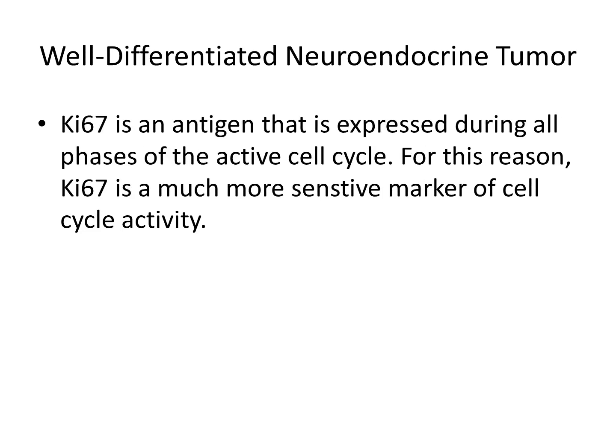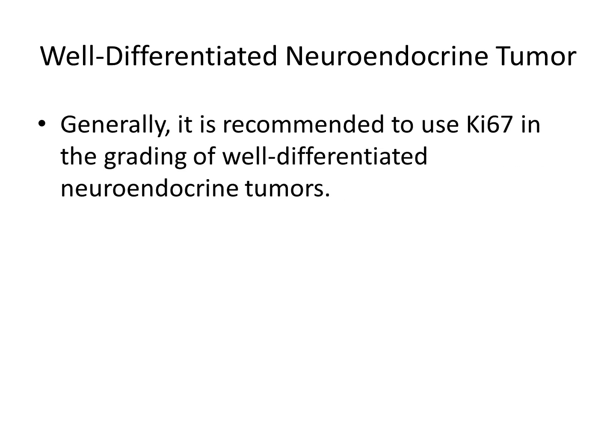Ki-67 is an antigen that is expressed during all phases of the active cell cycle. For this reason, Ki-67 is a much more sensitive marker of cell cycle activity. Generally, it is recommended to use Ki-67 in the grading of well-differentiated neuroendocrine tumors.